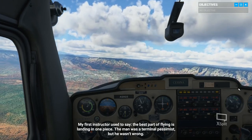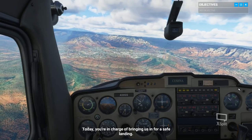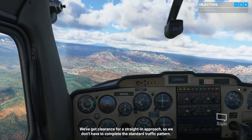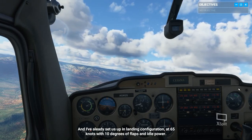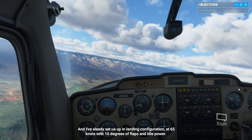The man was a terminal pessimist, but he wasn't wrong. Today, you're in charge of bringing us in for a safe landing. We've got clearance for a straight-in approach, so we don't have to complete the standard traffic pattern. And I've already set us up in landing configuration, at 65 knots with 10 degrees of flaps and idle power.